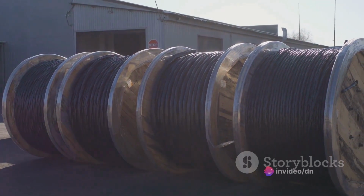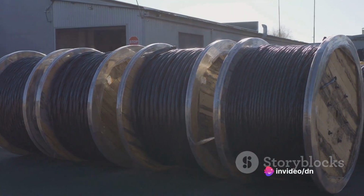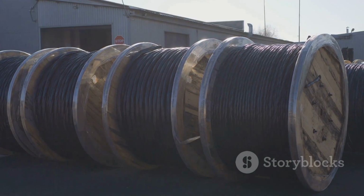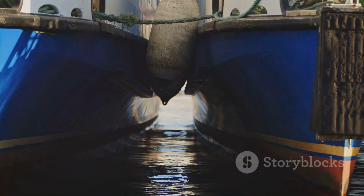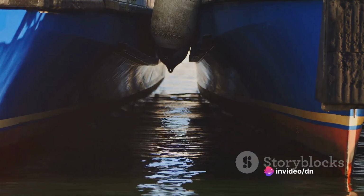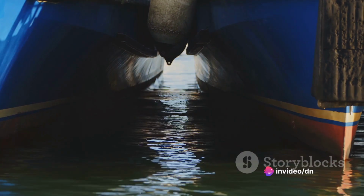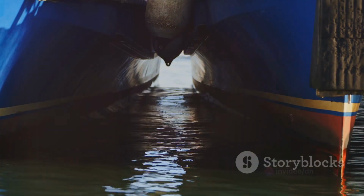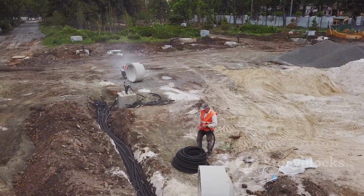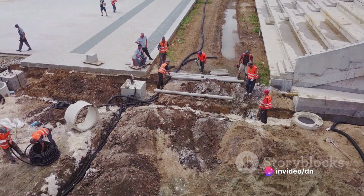Protecting these cables is equally important. Security measures are implemented right from the design phase. Cables are often armored or have additional layers of protection, especially in areas known for heavy fishing or shipping activity. In some sensitive regions, cables are even buried under the seabed to keep them safe from potential threats. Additionally, the routes chosen for laying these cables are carefully planned to avoid areas prone to natural disasters. And in the case of intentional sabotage, international laws have been established to deter and penalize such actions.